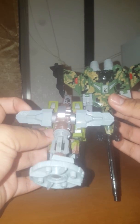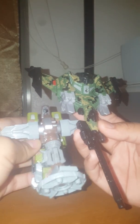Again, they are Target exclusives. They were Target exclusive back then. All of the Movie 1 Scouts were Target exclusives. I don't get it. There were also repaints of Energon and Cybertron. I don't get it, but some of the repaints still look pretty cool.